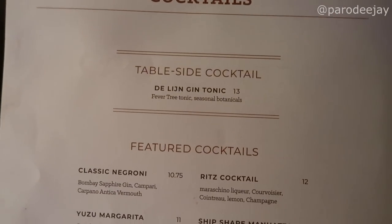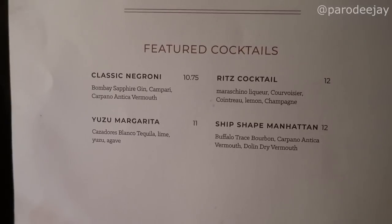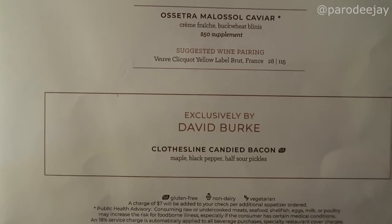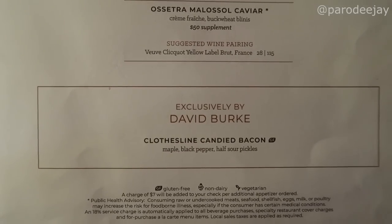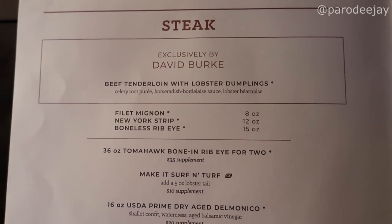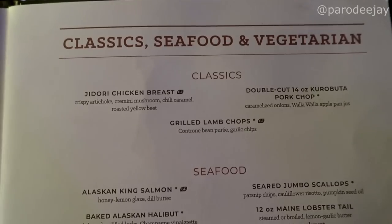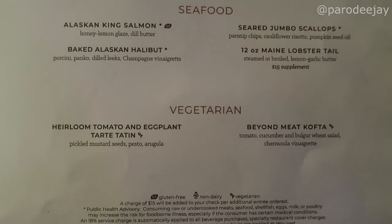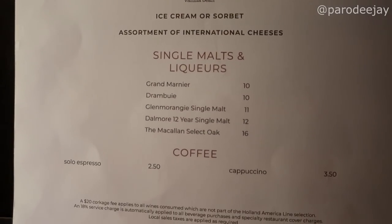There is the cocktail page. They've got a tableside option or their featured cocktails there. Appetizers, including one exclusively by David Burke called Clothesline Candied Bacon. Oh, good gracious, this menu. Okay, we've got a steak page. We've got classics, seafood, and vegetarian. All right, last page. Desserts and drinks.